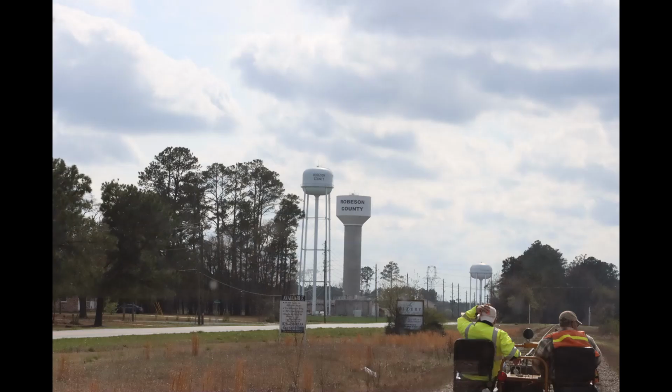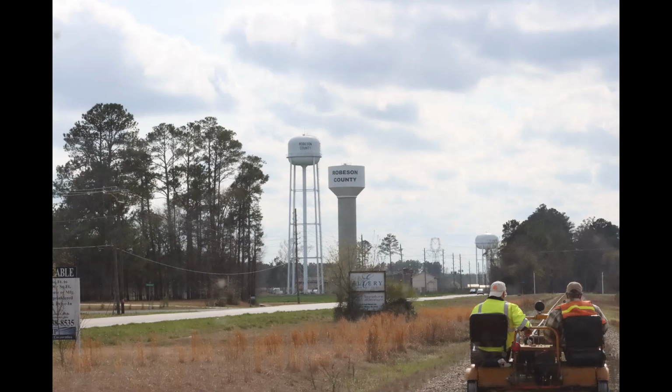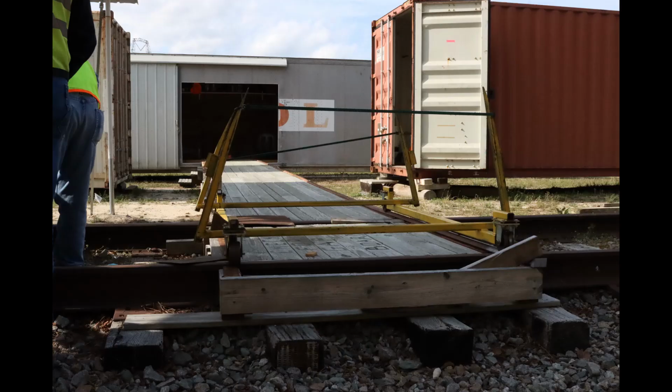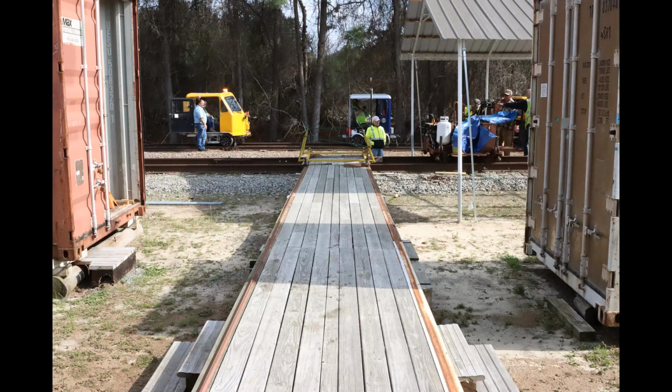Again, if I remember correctly, the mileposts are measured from Richmond. This is Hollis siding. Speeders get stored here, and I'm sure maintained here to a certain degree.